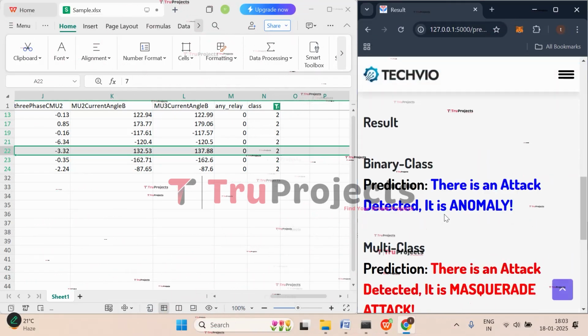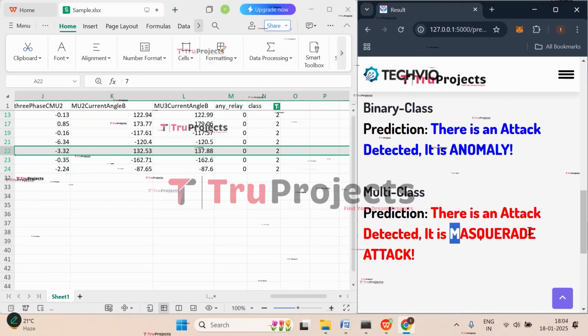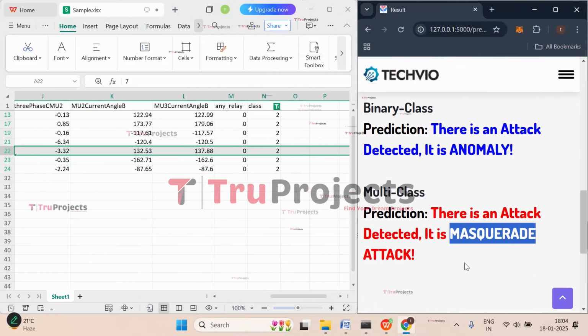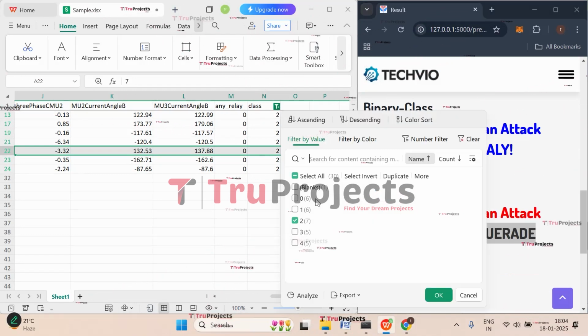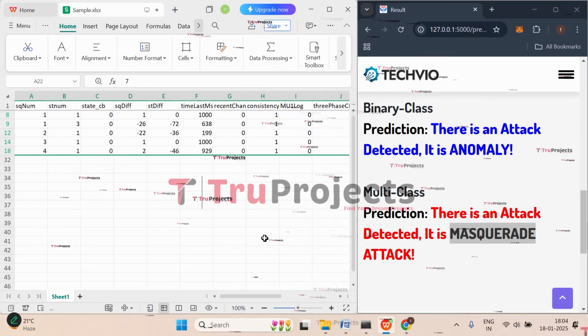So here we got the prediction. There is an attack detected. It is an anomaly. So here masquerade attack has been detected. You can observe, right? Now let's apply filter to class 3 and check with that. Click on prediction.